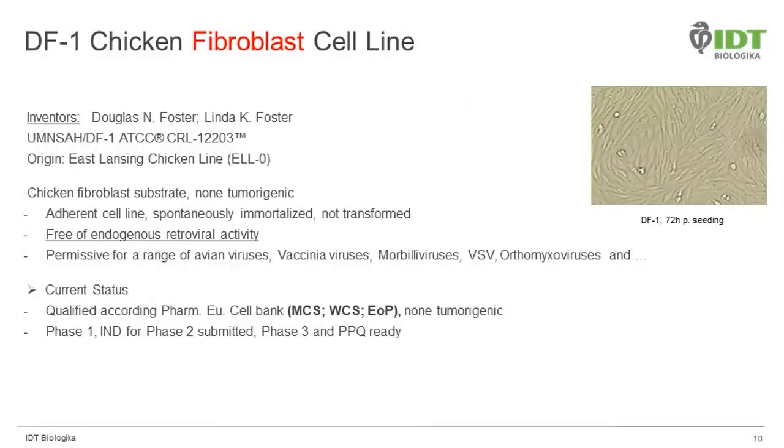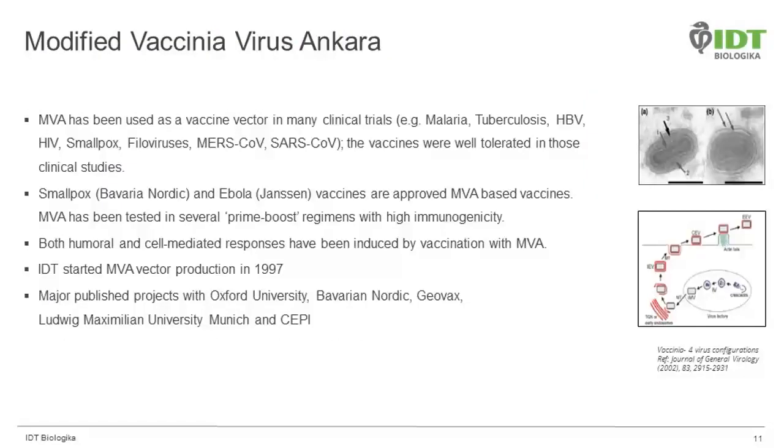Our GMP bank DF-1 cell line is one option to produce recombinant MVAs with a known end of passaging point approved for CTM production and commercialization, including GMP manufacturing and process performance qualification. This cell line is fully characterized, inclusive of its specific amino acid consumption profile, while all necessary analytical assays for product release are already in place.